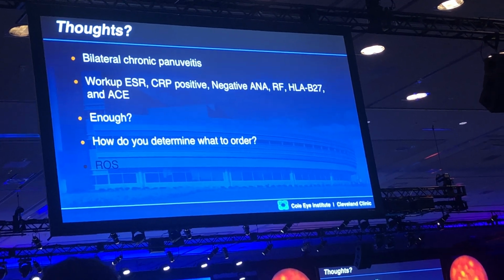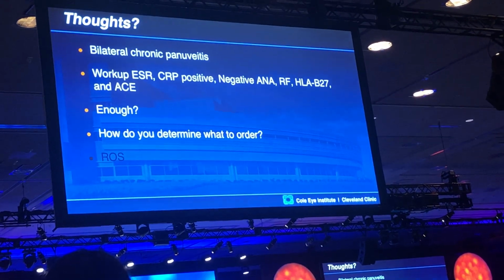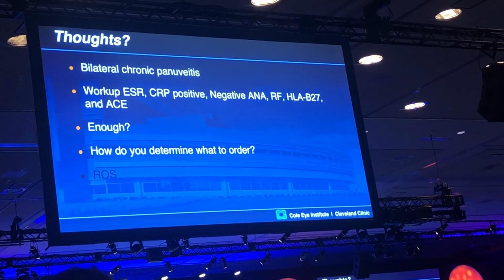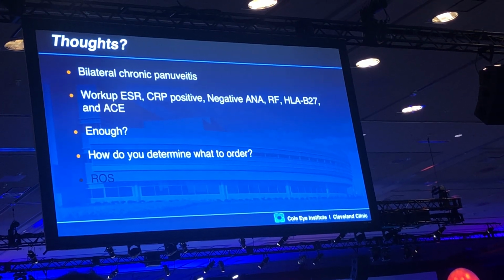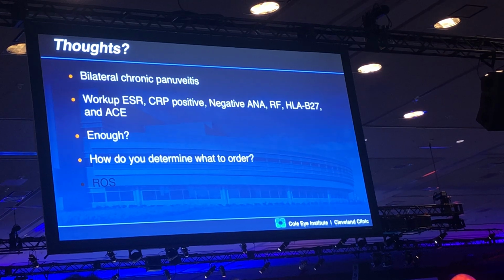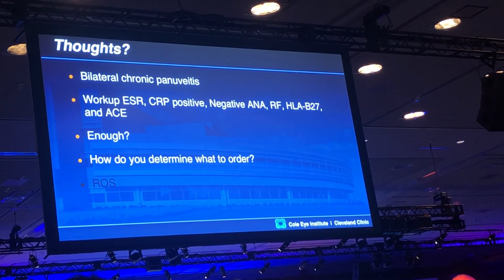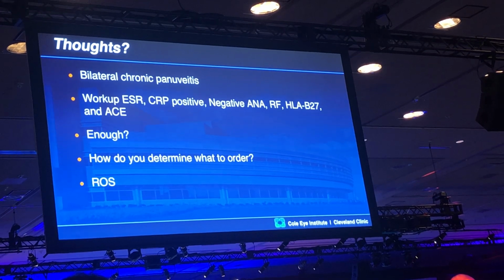We've got to make sure that it is not infectious before you even consider oral steroids. And you know, there's no QuantiFERON, there's no TB testing, there's no syphilis testing. And we know that those can have devastating consequences should we do periocular or intraocular steroids. So to me, this is not enough. We've got to make sure before we declare this is not an infectious organ. All right, so we're going to try to work up for infection.